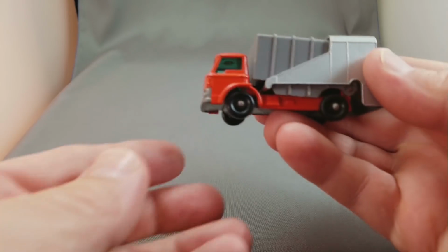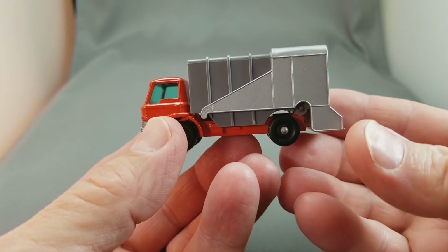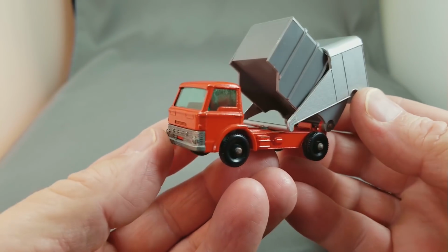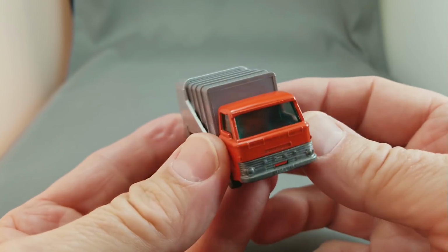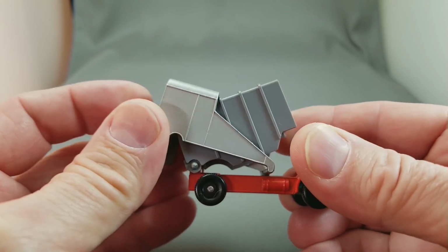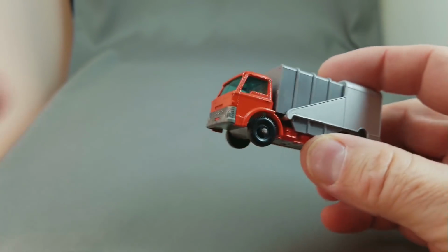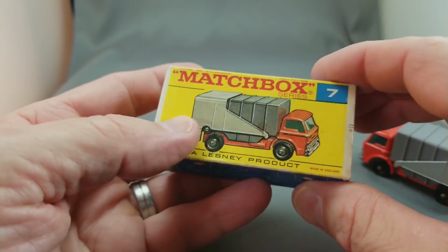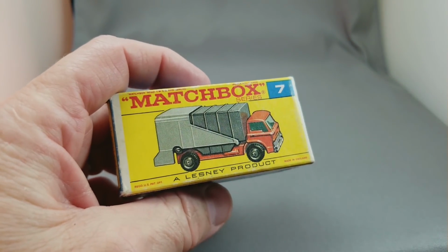Next up on the order today, the number seven refuse truck from 1966. This was always one of my favorites as a child. Look at that action right there. Yeah, that's dump out the garbage action. That's beautiful. That is neat. Look at all those pieces on there. They've got the base, the wheels, the body, and two pieces on the back. That's amazing how much work went into this number seven. And here's the box, and it is an F box. Beautiful, beautiful shape. And that is the number seven refuse truck.